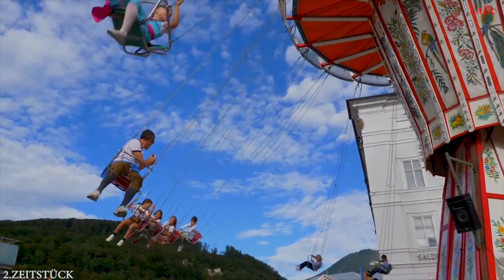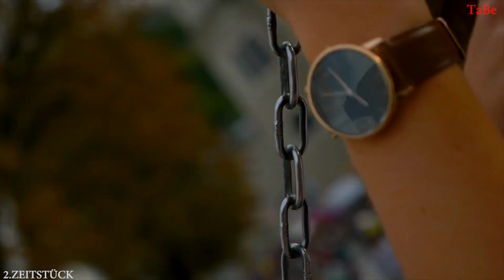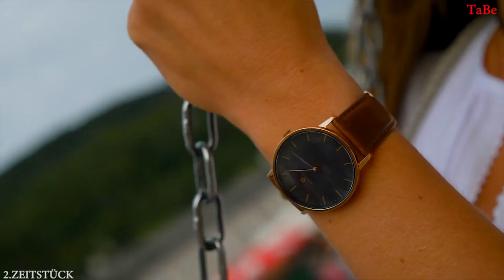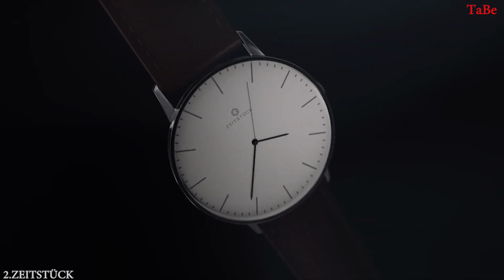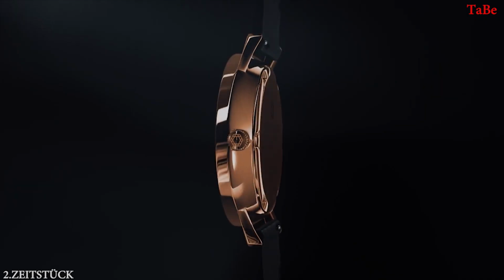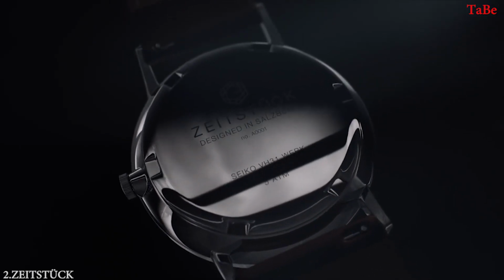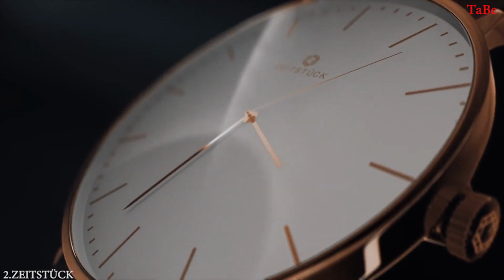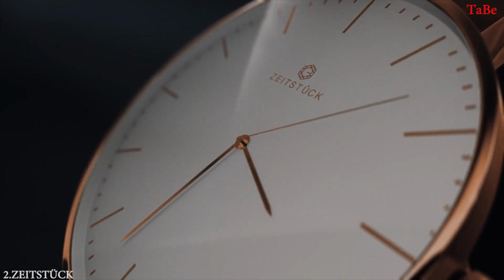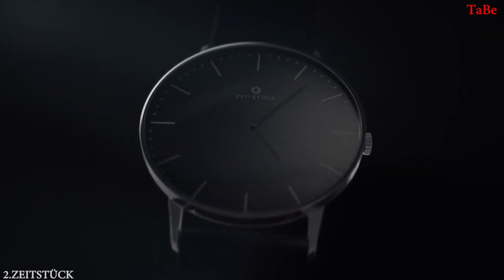Simplicity in design, love for the detail, coupled with high-quality materials and movement. That's us. That's Zeitstück. Our first collection comes with two different sizes and colors, a 41mm silver case and a 37mm rose gold case. A Japanese quartz movement from Seiko lets our watches tick 4 times a second and guarantees a high quality. Our stainless steel case provides a pleasant wearing comfort in every situation.